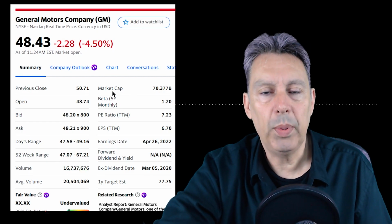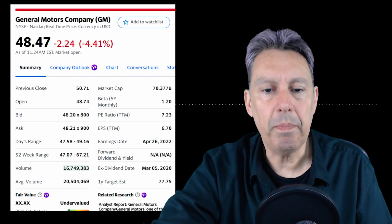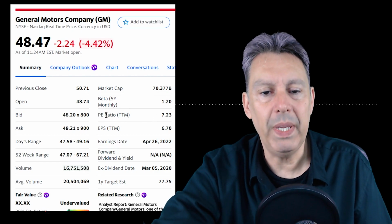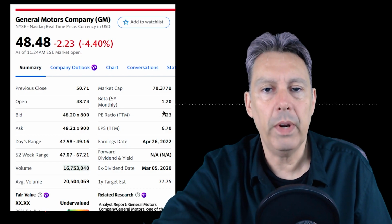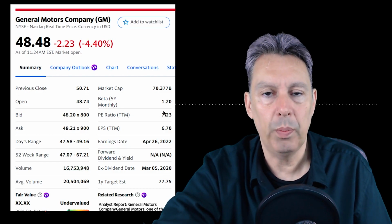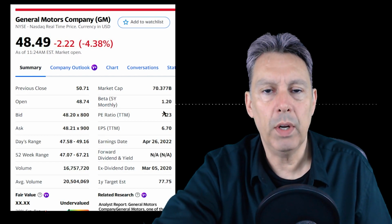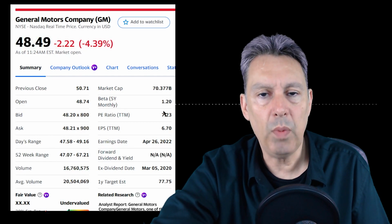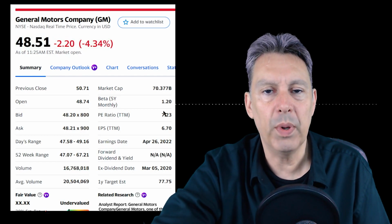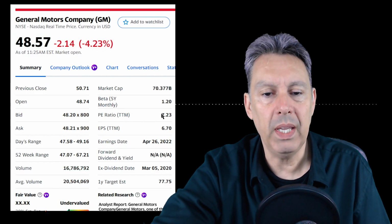Okay, so just a couple of quick facts about General Motors. They have a market cap of about $70 billion, and that leaves them with a PE ratio of just over 7. So that is a very, very low PE ratio, particularly since on a going forward basis, more and more of their business is going to be in the EV sector. It's still a small part of their total business right now, but they're moving in that direction, as is the whole market.